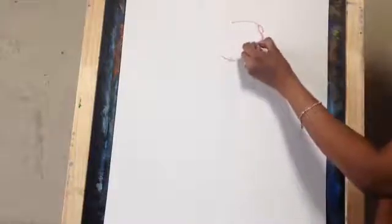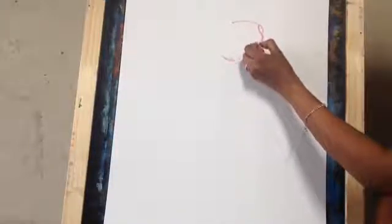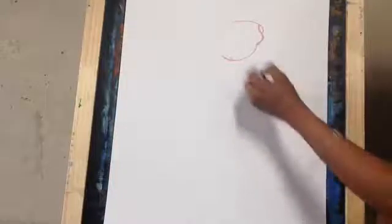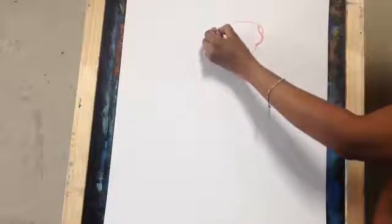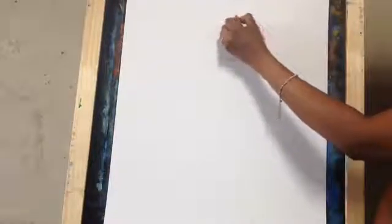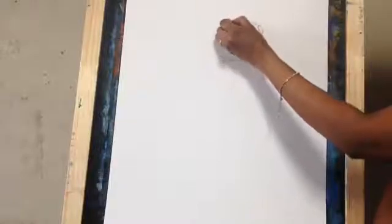So we have this mouth here, and I'm going to join the mouth with that curve. Okay? On the other side here, we're going to make the head very curvy by extending the top curve a little more towards the down.